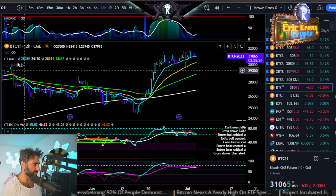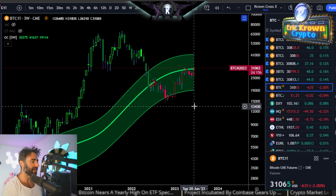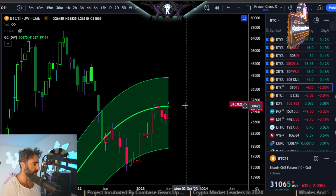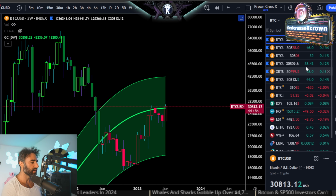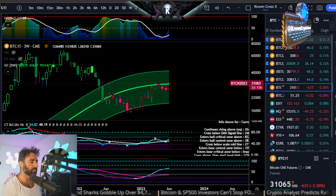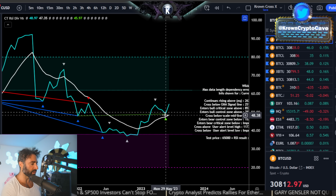I forgot to actually speak about the official number on the 3-week Gaussian channel over here. What essentially is it? It is on CME 30,375. On spot price action, it is 30,250. Also should denote that on the 3-week time frame for spot price action, there is a potential phantom bullish divergence going on over here.